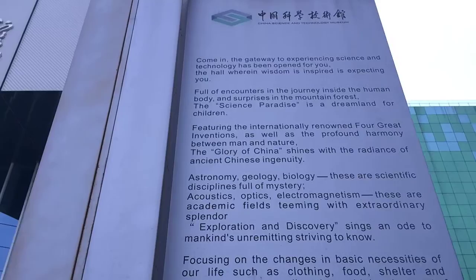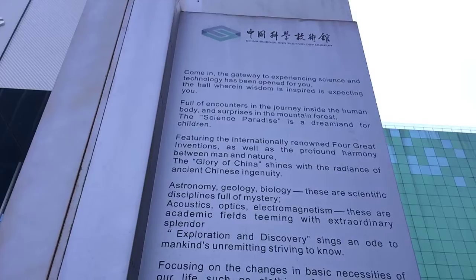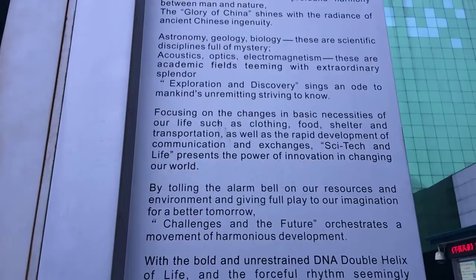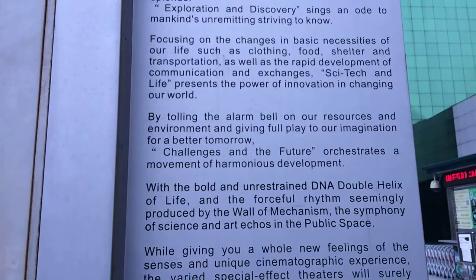The glory of China shines with the radiance of ancient Chinese ingenuity. A science paradise. Dreamland for children. Exploration and discovery sings an ode to mankind's unremitting striving to know. Science and tech life, power of innovation in changing our world. Challenges in the future orchestrates a movement of harmonious development.